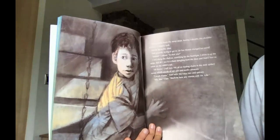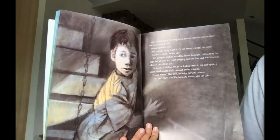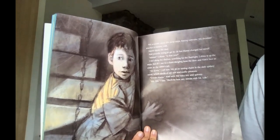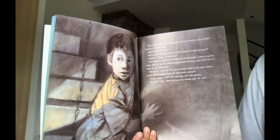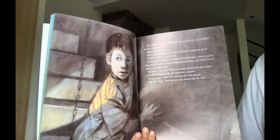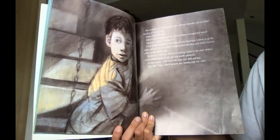We scramble down the steep steps, battling cobwebs. My shoulder touches a clammy wall. Mama slams the door. Hail pounds, trying to get in. Or has Mama changed her mind? Mama, I shout, is that you? I feel along the shelves, searching for the flashlight. I shine it up the steps, but all I see is a chain dangling from the door and Nat's face as white as the rabbit's tail. Sit down, I tell him. We sit on folding chairs in the dark, spidery room, which smells of old rain and earthy potatoes. I want Mama, Nat says, his voice tiny and quivery.